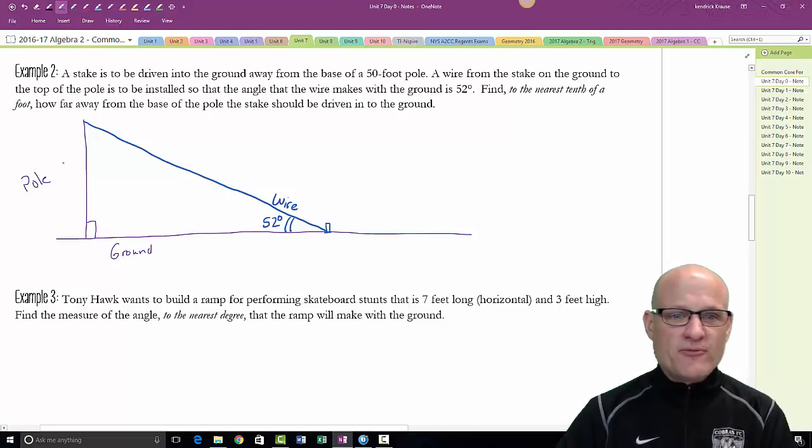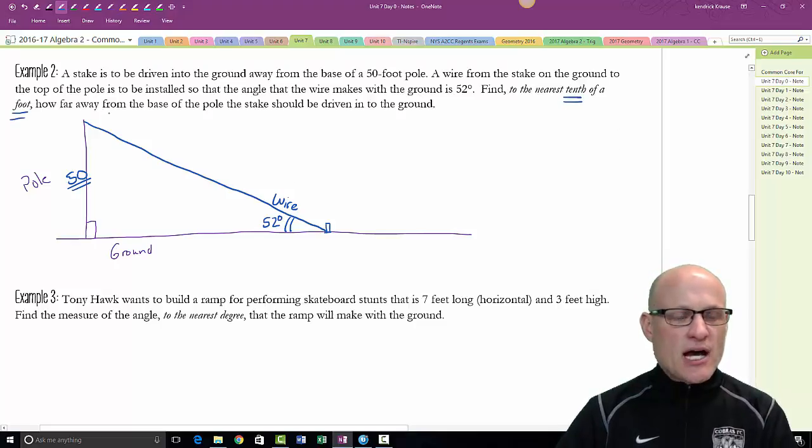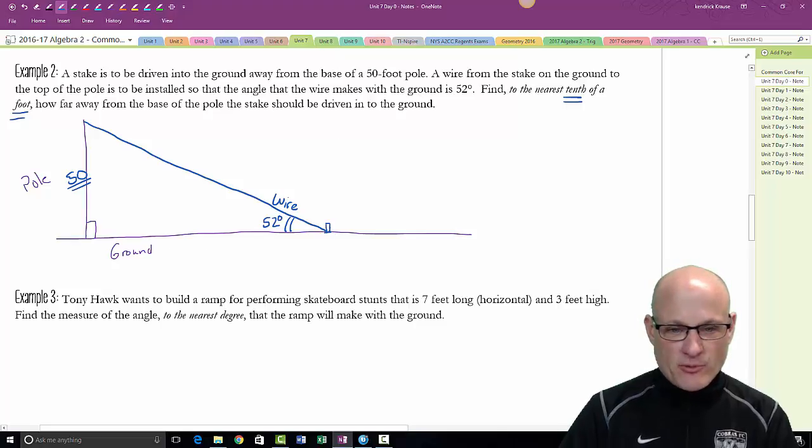Oh, wait. We know this is a 50-foot pole. Find to the nearest tenth of a foot how far away from the base of the pole the stake should be driven into the ground. So really what they want to know is how far away should we put the stake. So we're looking for x here.